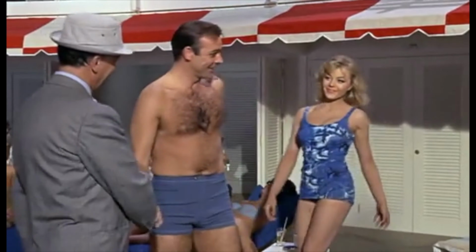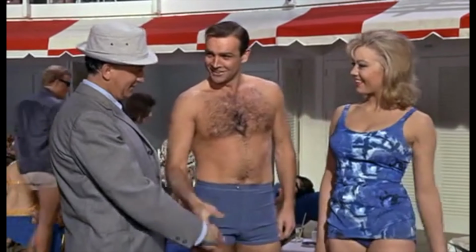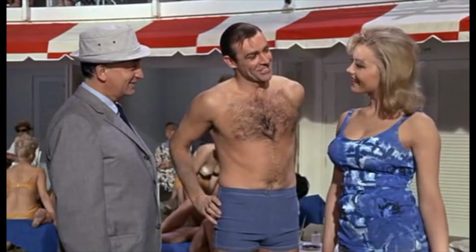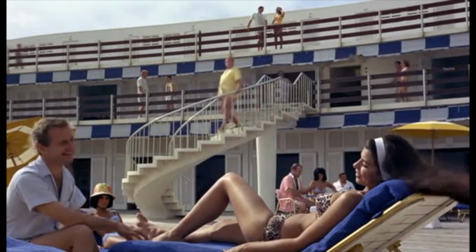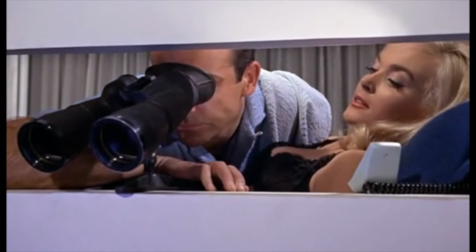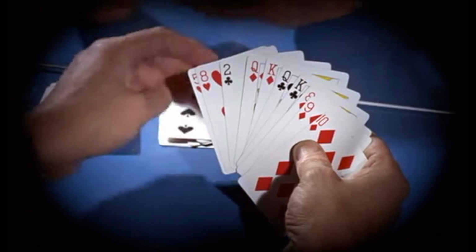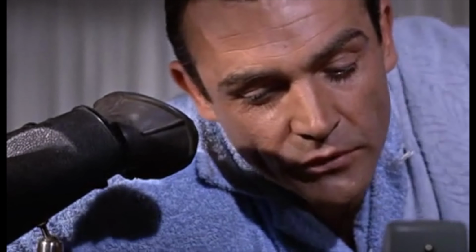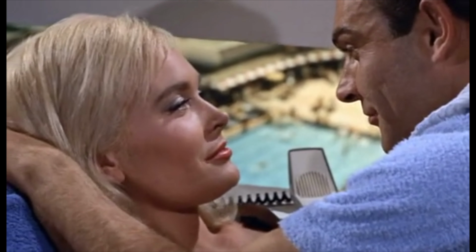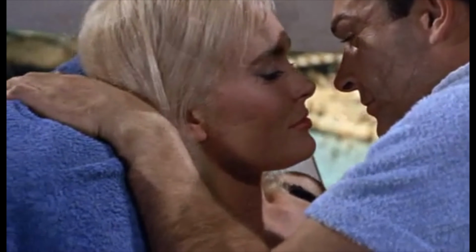The main story of Goldfinger sees Bond in America, meeting old friend CIA agent Felix Leiter. He wants Bond to spy on suspect gold smuggler Auric Goldfinger. Bond discovers that Goldfinger is cheating at cards by the pool. He's using his assistant, Jill Masterson, on a nearby balcony to observe the cards of the other player. Bond interrupts the process and gets to know Jill a bit better.